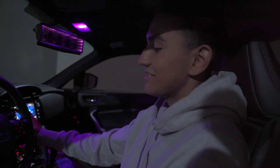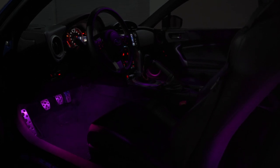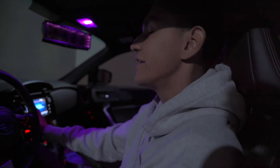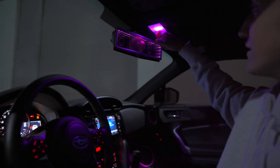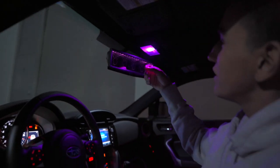So for the interior lights, they are Type S from AutoZone. There's probably around 50 colors you can choose from. I chose purple because I just like purple and blue. I did get a dome light that's purple just to match the color scheme.